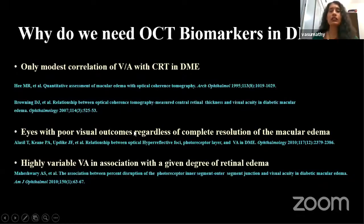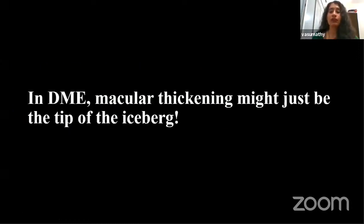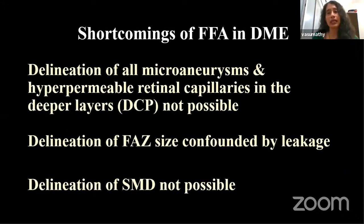Secondly, there are a lot of eyes with poor visual outcomes, though the macular edema completely resolves. So we need to understand why. And also, even in the same patient, there is a highly variable visual acuity in association with a given degree of retinal edema, even between both the eyes. Therefore, in diabetic macular edema, it is important for us to understand that macular thickening might just be the tip of the iceberg. There are so many other things which we need to understand.